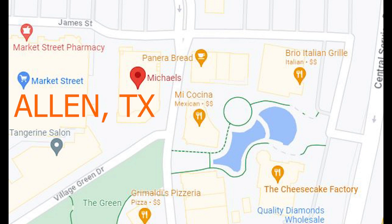And today I have a spooky store trip for you. I went to Michael's on Thursday, July 20th, and I found some Halloween decor. So let's take a look at that real quick.